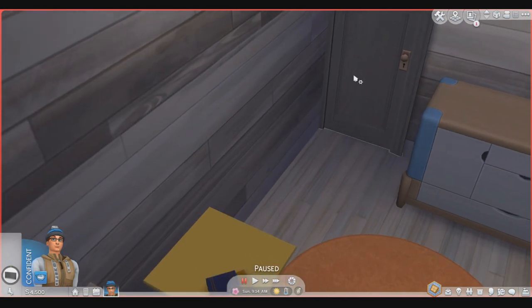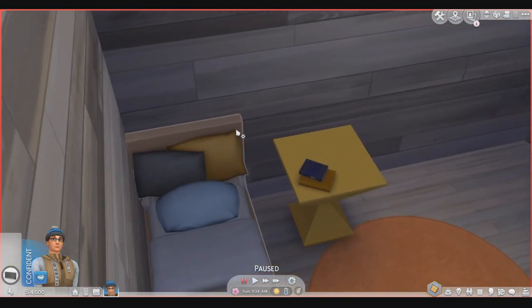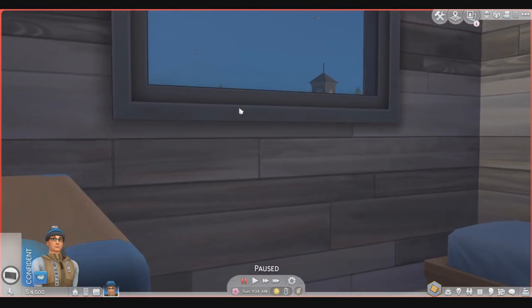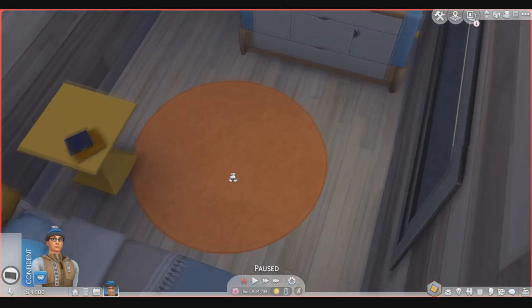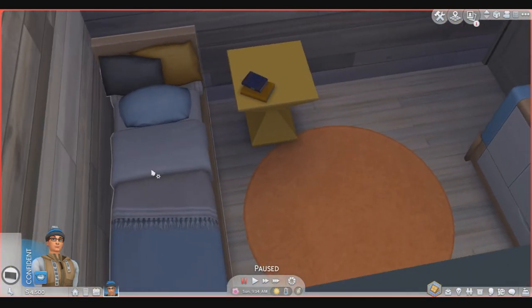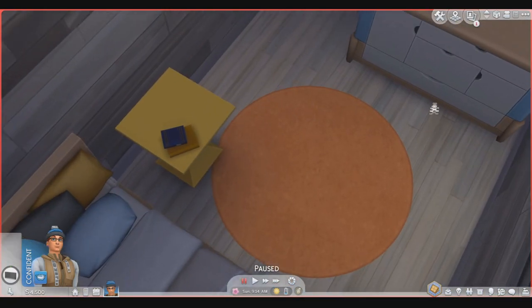Wood wall. Wood door. Wood floor. Wood dresser. Wood bed. Wood window with glass. Okay, I got it. I kind of want to change the color of the rug to purple because purple is my favorite color. Same with the bedding, but it kind of clashes together in a good way, so I'm going to leave it.